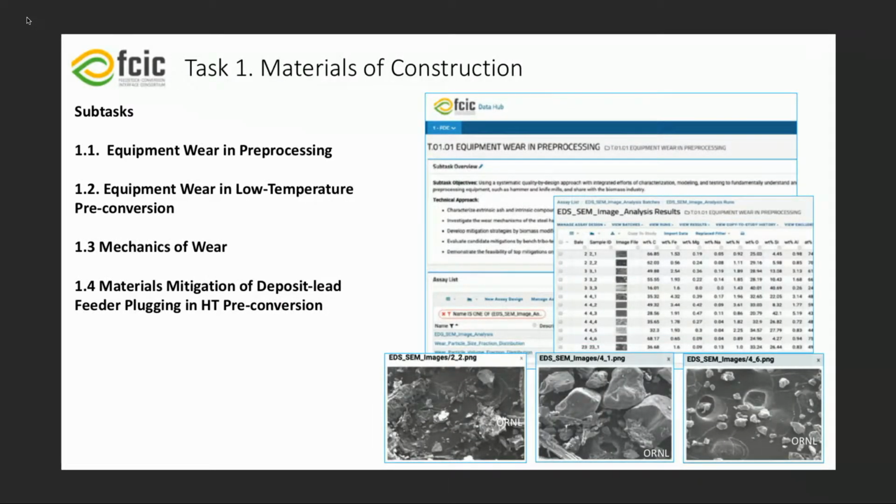So this is the first task, materials of construction, which looks at the equipment that processes the biomass, and how the biomass may cause wear and tear on that and what the equipment is made of. And you know, the mechanics of wear, things that cause plugging.